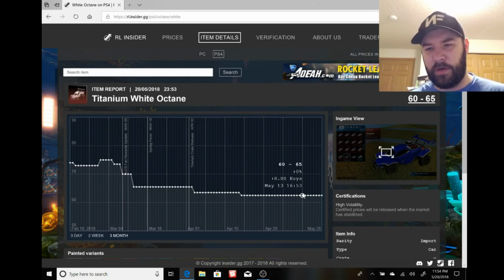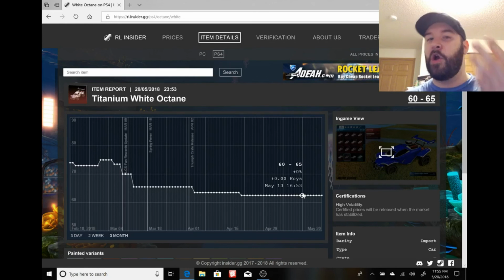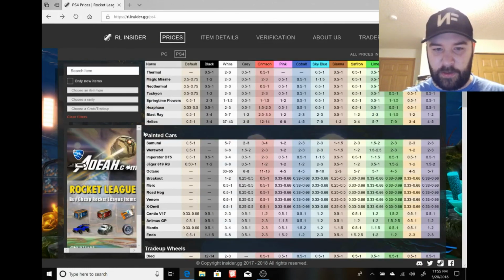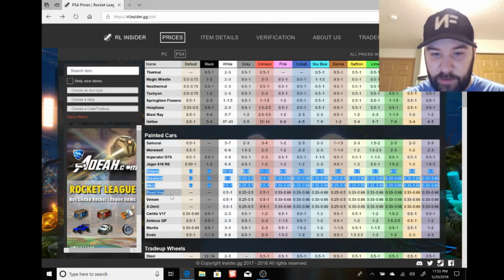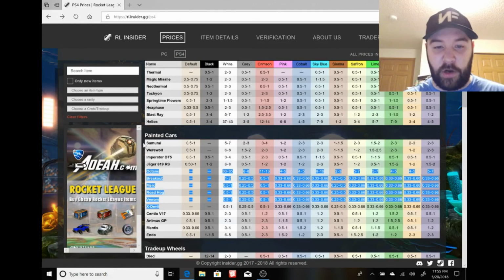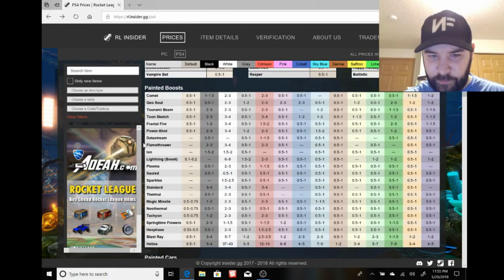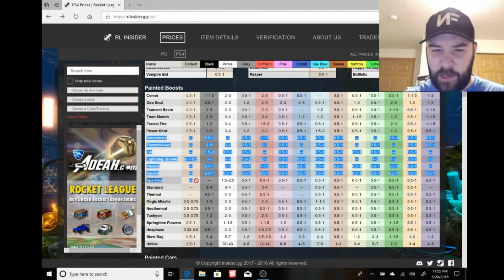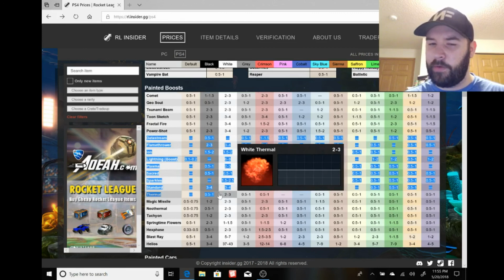And with the rumored new update coming out sometime in the summer, with the experience leveling up system, every time you level up you're guaranteed to get an uncommon, a rare, a very rare, or an import. If you don't know, the imports they're talking about are things like the Octane, like these cars right here. I'll show you real quick. It's pretty much the Octane, the Breakout, the Merc, the Roadhog, the Venom, and the X-Devil. For cars, there is some boost as well. I think it's Data Stream, Flamethrower, Ion, Lightning, Plasma, Sacred, Sparkles, Standard, and Thermal. I want to say those are all imports.